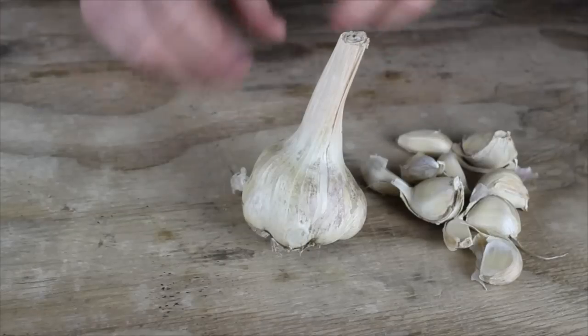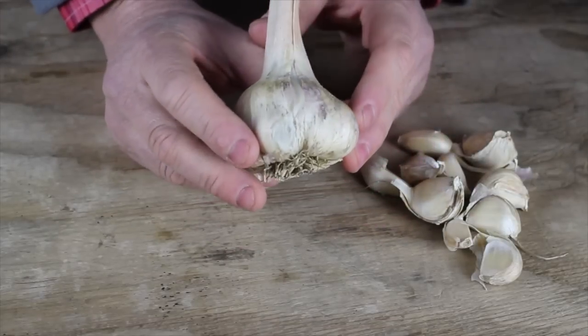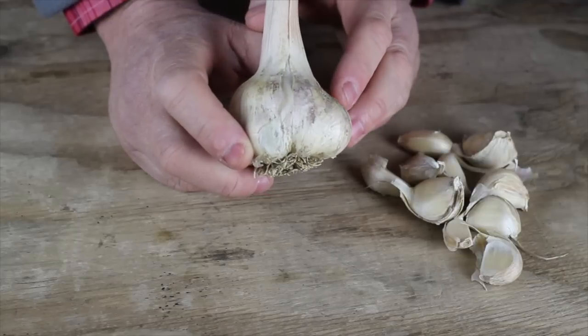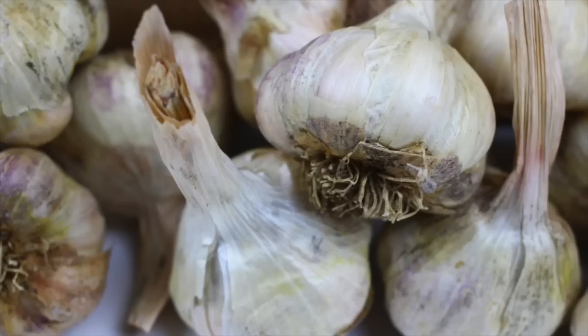So we're going to start with Varieties, and as you can see, they're a really big bulb and they give lovely juicy cloves from them. Typically they go into the ground October, November, December for an earlier variety in the spring.